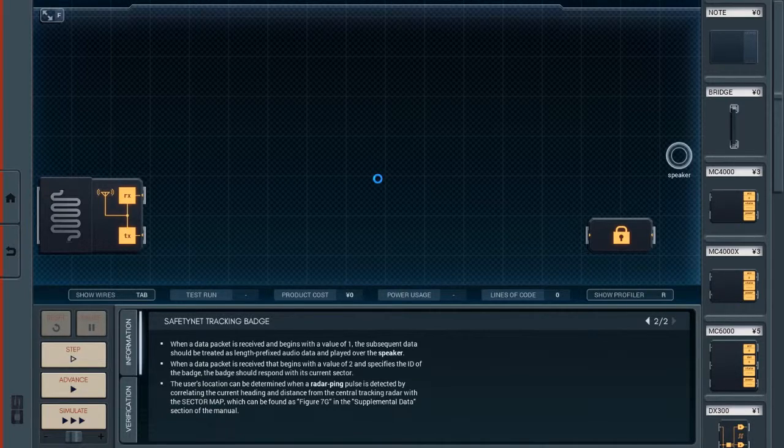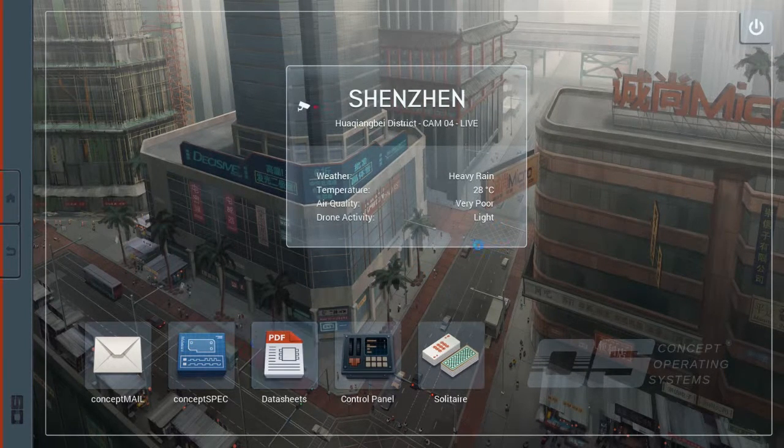When a data packet is received and begins with a value of 1, the subsequent data should be treated as length-prefixed audio data and played over the speaker. When a data packet is received that begins with a value of 2 and specifies the ID of the badge, it should respond with its current sector. The user's location can be determined when a radar ping pulse is detected by correlating the current heading and distance from the central tracking radar with the sector map, which can be found at figure 7G in the supplemental data section of the manual. And you know what that means. Back to the data sheets.